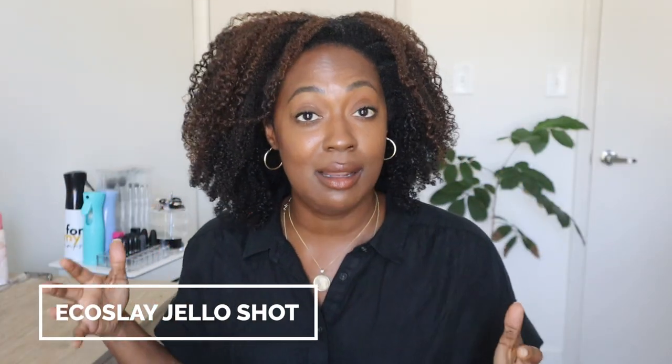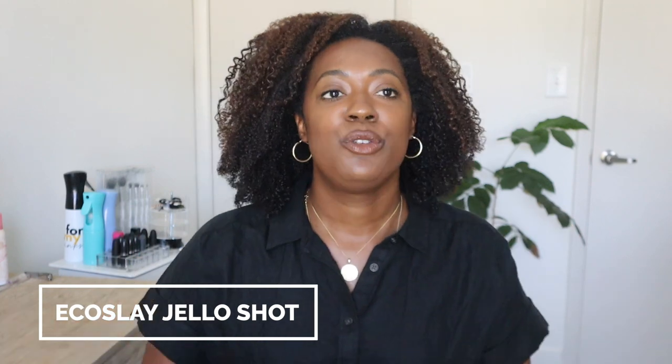It gives me hard hold. I would say the cast isn't so strong, and that's a good thing, because before it would keep your hair shrunken and really tight, and now it has a bit more give, not a lot, but a bit more give, to where it's one of those gels where you will have good first day hair. It'll look good on day one and subsequent days. So it gets an A+ from me, and I'll continue to buy it.